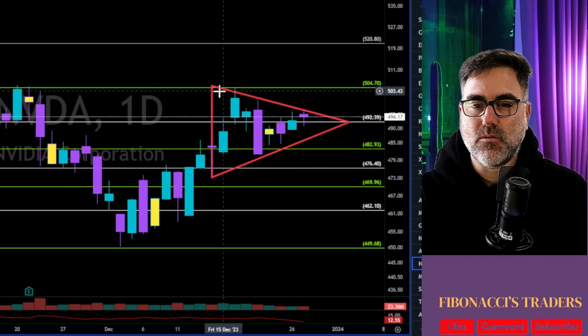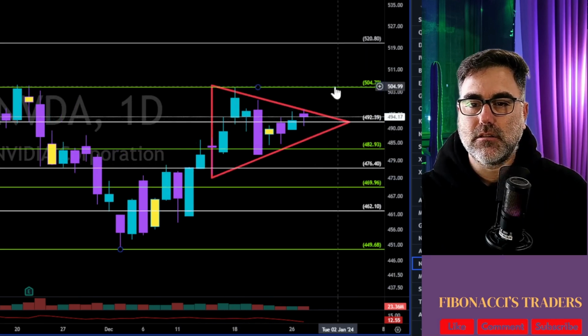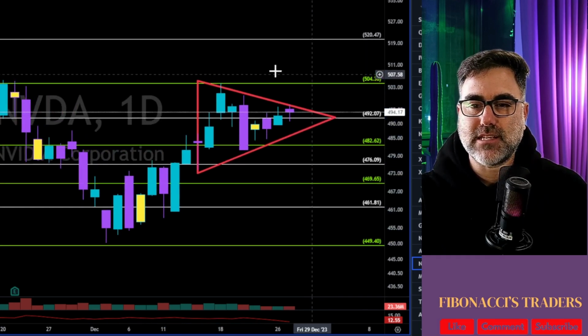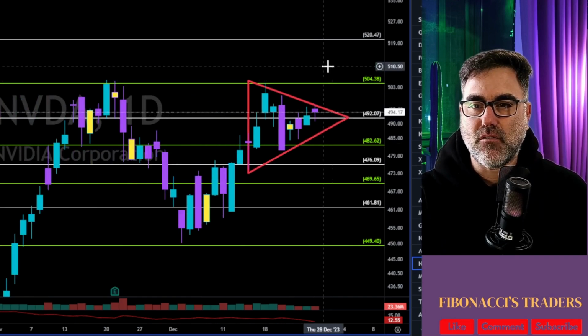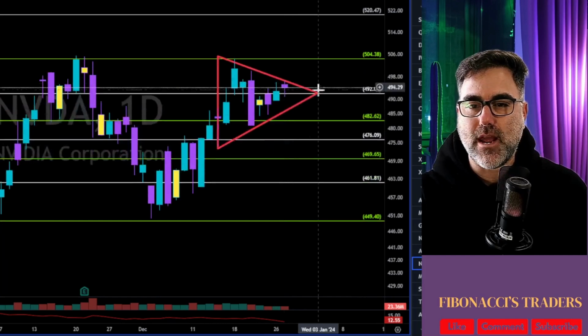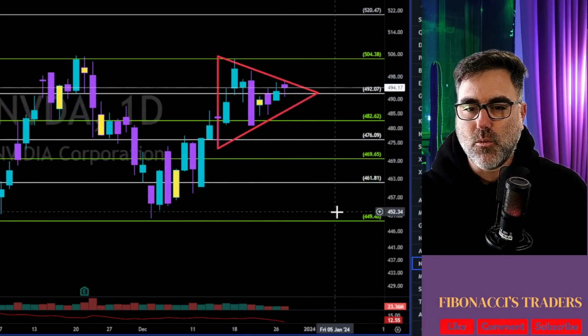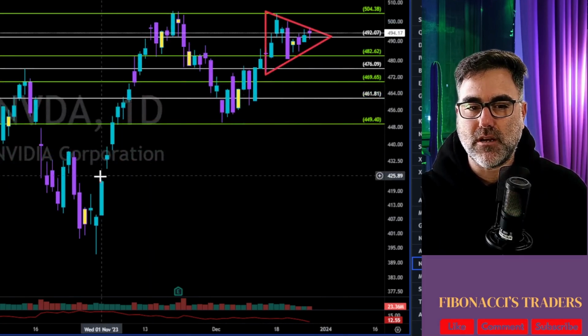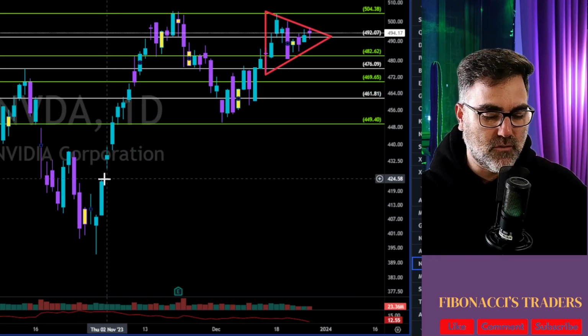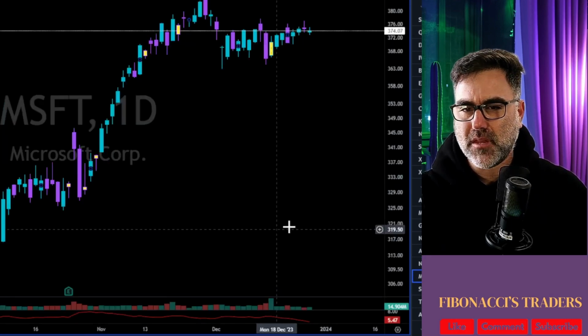Nvidia, as you can see inside this triangle, price action of Nvidia is getting tighter and tighter. If we will break above this triangle, above the 505, we are heading towards the 540. Below this triangle, we are heading 550. Below 550, we have a double top scenario heading towards the 424 gap.